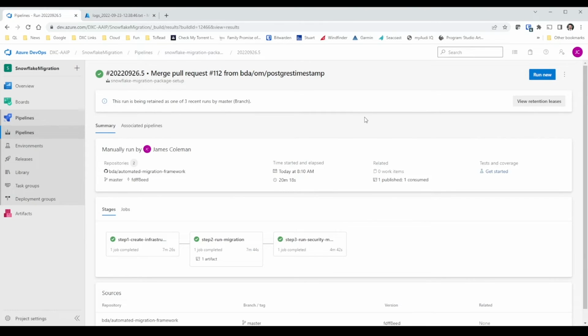Okay, we let the migration run to its completion. You can see here that the process was completed. It's split into 3 separate sub-processes: creating the infrastructure, running the migration, and then running the security migration. The total migration took 20 minutes and 18 seconds to run.